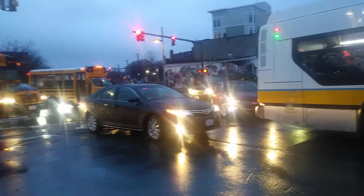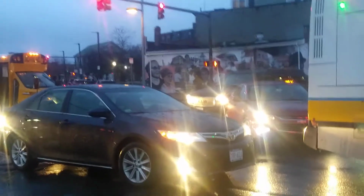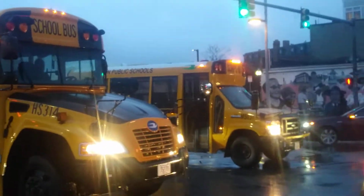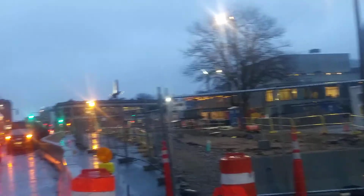Look at this. This is what we're talking about. This whole intersection is bogged up now because of that. Those cars can't really go anywhere because they start beeping their horns and everything. And all this is congested because they're losing 2 lanes of traffic. I don't know if you guys noticed, they're losing 2 lanes of traffic here, and there's nothing they can do about it.